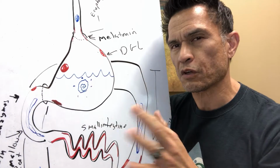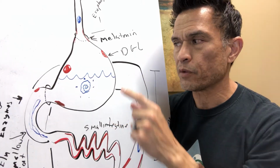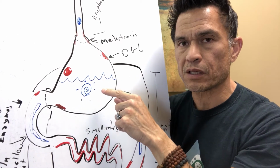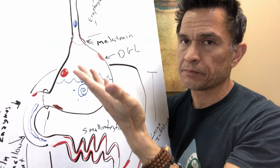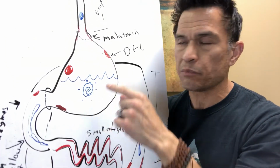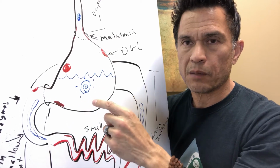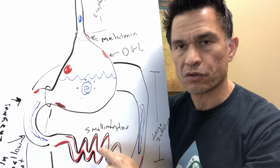Transit time in here is supposed to be about 4 to 6 hours, depending on how complex the food is that you eat, depending on what kind of acids you have in the stomach. If you don't have any acid, transit time can be really screwed up. And again, that's another problem with PPIs or H2 blockers. If you have no acid and you're eating very complex foods, they're going straight into the small intestine.